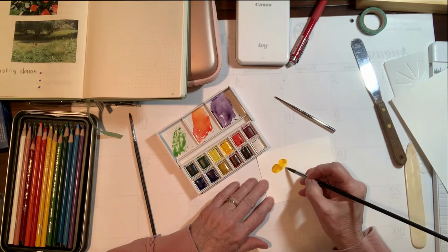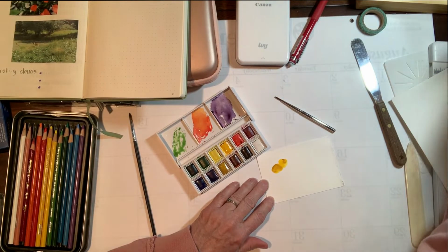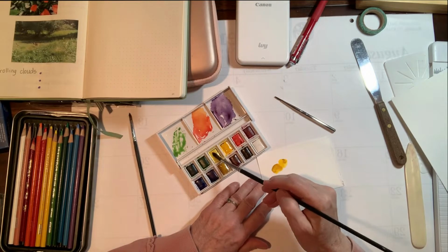And I'm just going to keep going around. I want a little bit of a lighter yellow next.